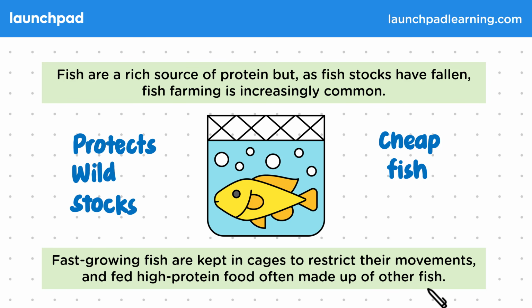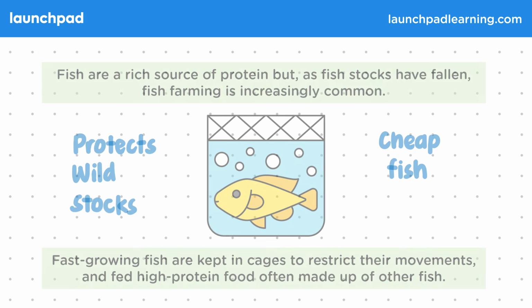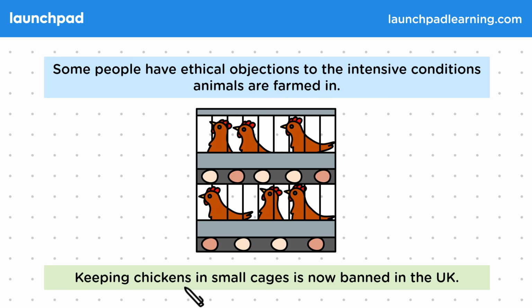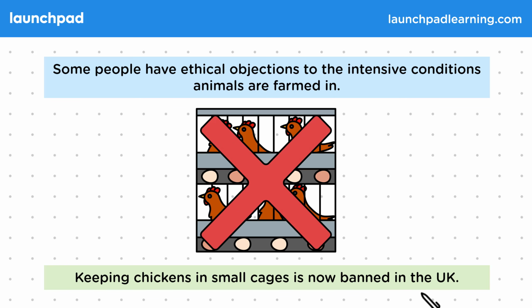What about the ethics of these methods of farming? Some people have ethical objections to the intensive conditions animals are farmed in. In fact, keeping chickens in small cages is now banned in the UK. You don't need to know this specific example for the exam.